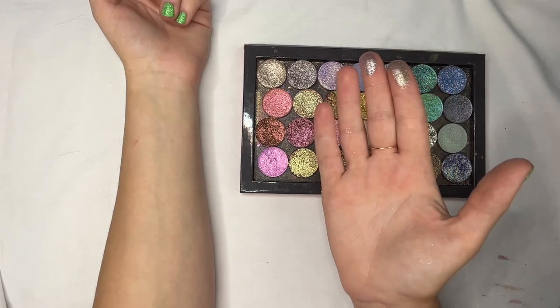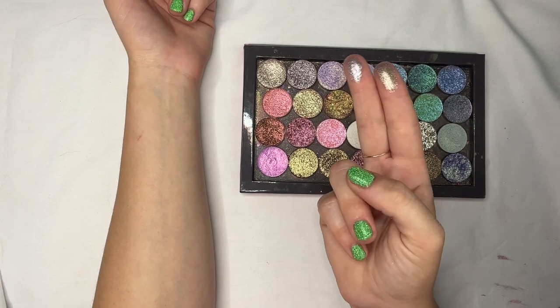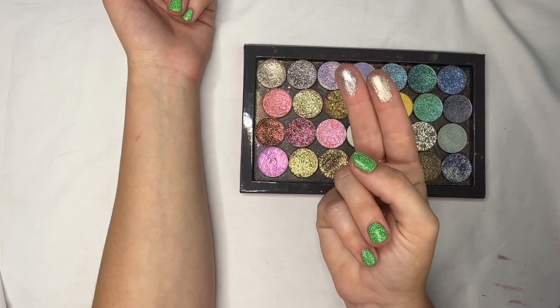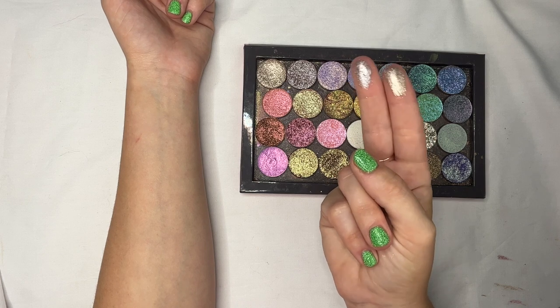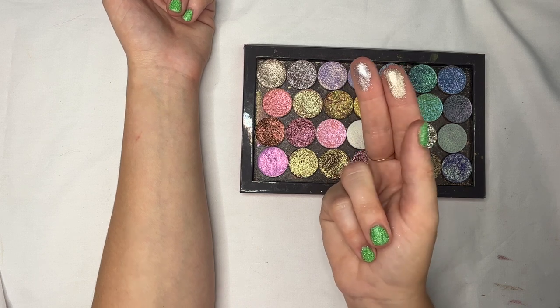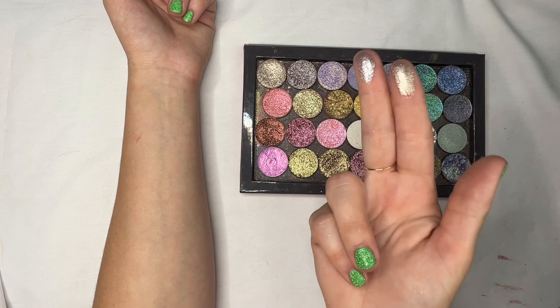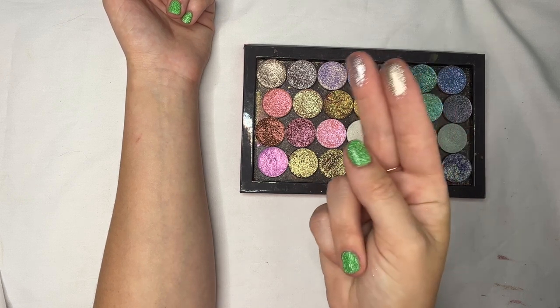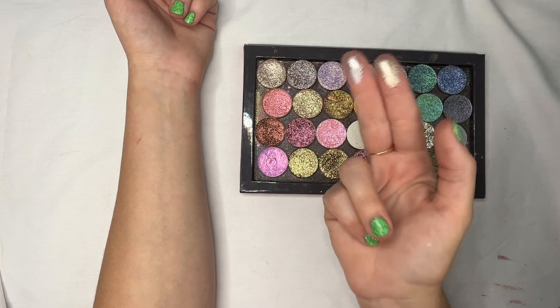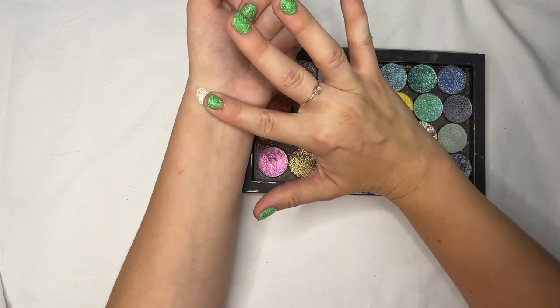the goodies I got. The two I have swatched on my fingers right now are some of the lowest priced eyeshadows on the Pastel Roses UK's website. So first up on my index finger, we have the shade Classic. And then on my middle finger, we have the shade Glamour. These are both very sparkly.